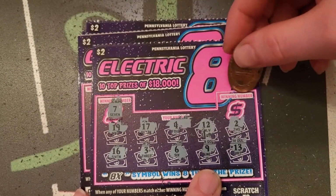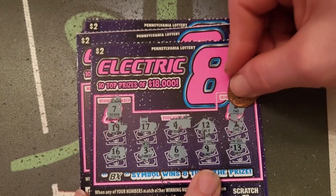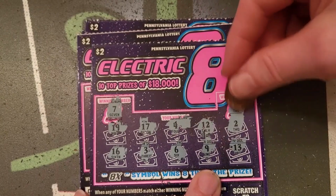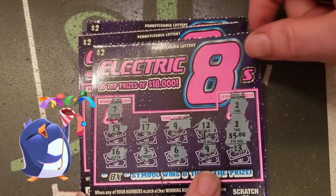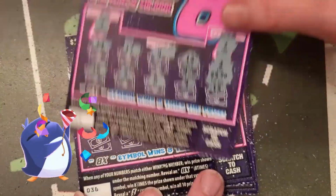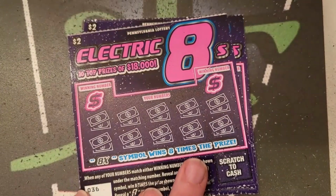You got 7, no. We have a 2, we have a 2 right above a 2, look at that. What do we got? Ooh, $5 this time. It beat out that cash money. So now we're at $9 total for today. $5 on a $2 ticket.